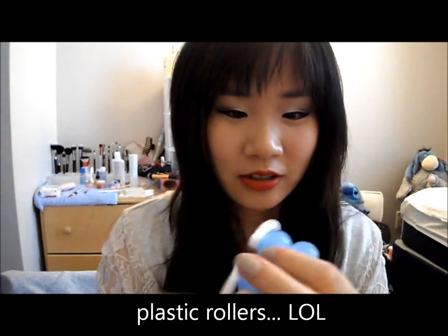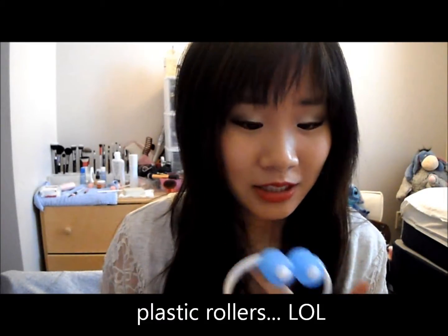And at first I thought these are like plastic balls, they're gonna feel really harsh against my skin, but it doesn't. It actually really doesn't, so I'm quite surprised. I have makeup on now, so I'm not gonna really roll it, but just put it around your chin and you just roll it up and down, and then it will give your face a massage. What it does is it gets rid of your water retention, and it works really well. I never thought it would make a difference.